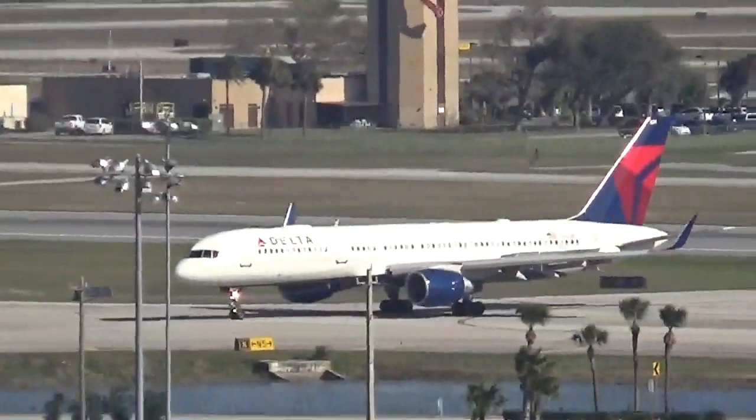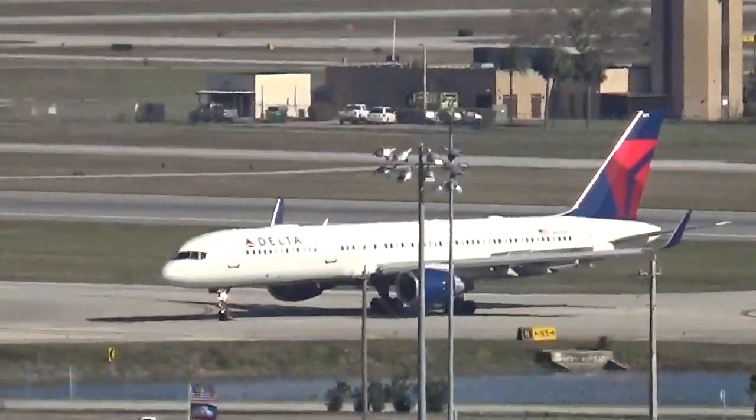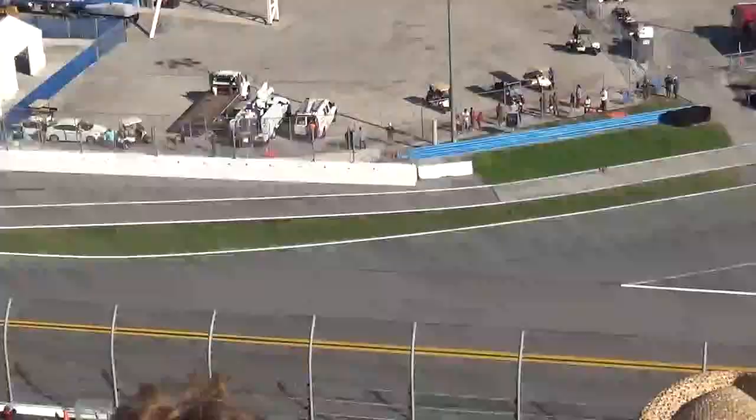Fuel only for Kurt Busch. Fuel only for Ricky Stenhouse Jr. And that looks like the popular call down here on this end of pit road as everyone's getting pit service.